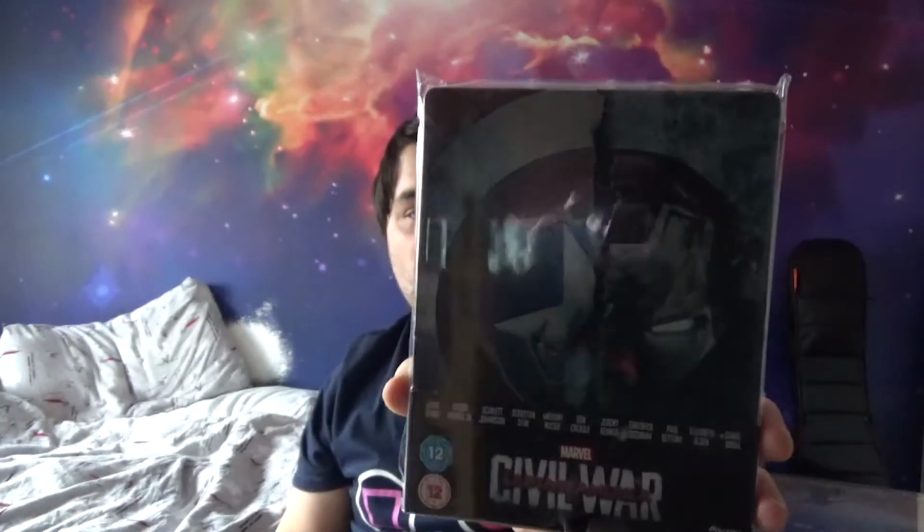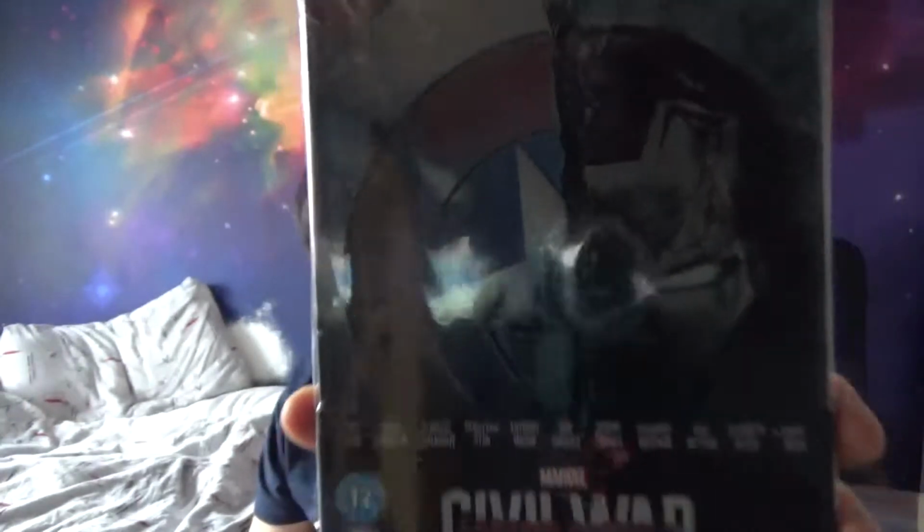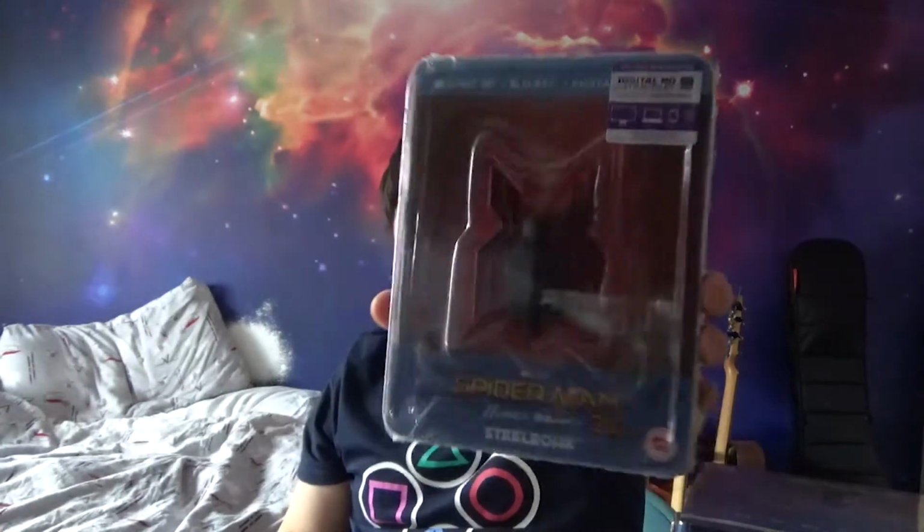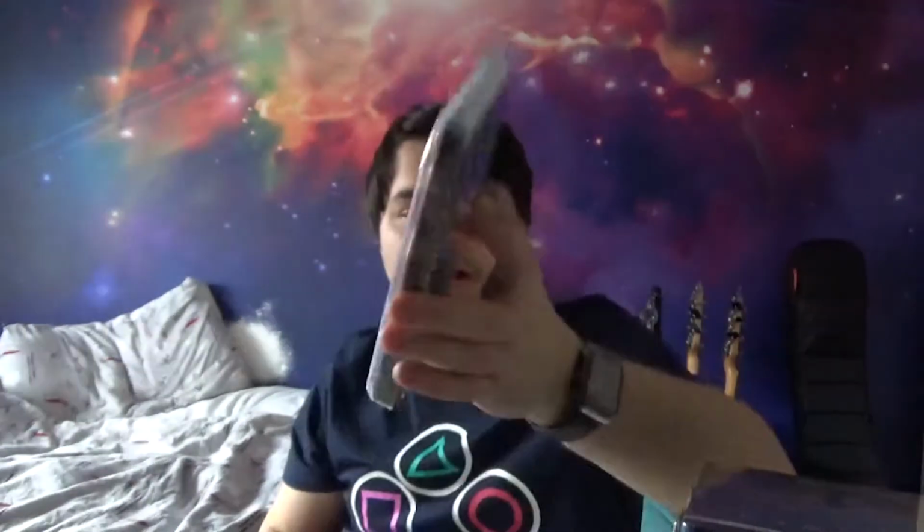Captain America Civil War, this is the original release. I love that artwork. Doctor Strange, this was the original release. Most of these are Xavi as well. Guardians of the Galaxy Volume 2, that was the original Steelbook release. Spider-Man Homecoming with the magnetic spider. I sort of wish I had the HMV one for that, and you'll see why in a bit. Thor: Ragnarok.